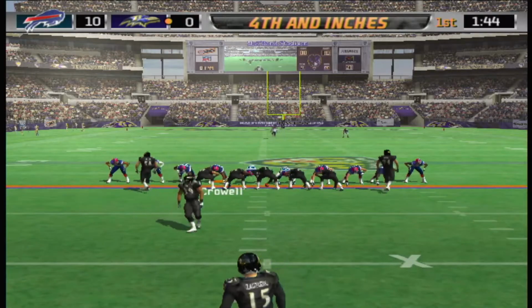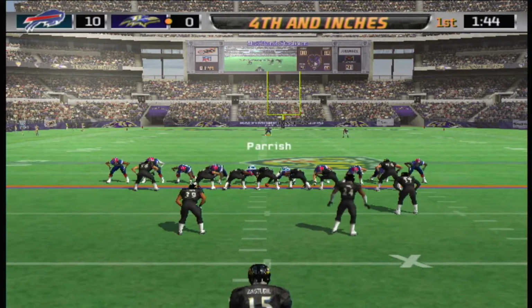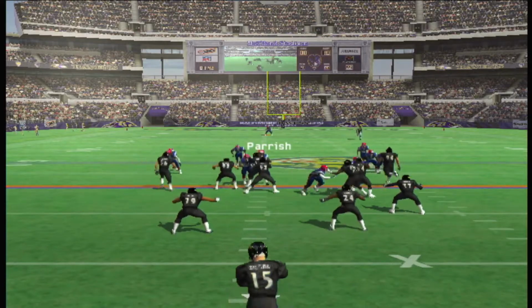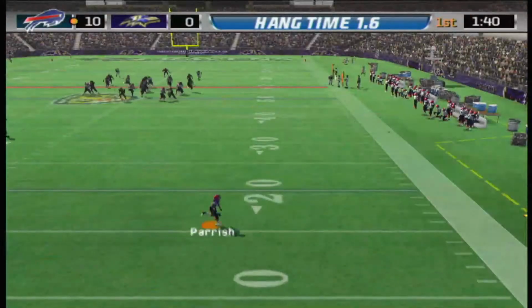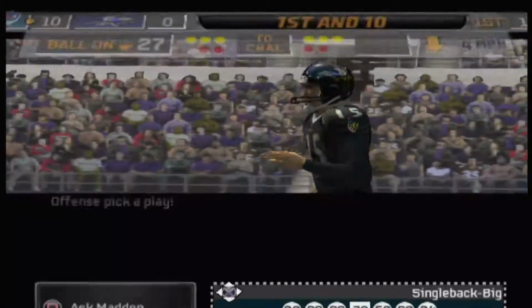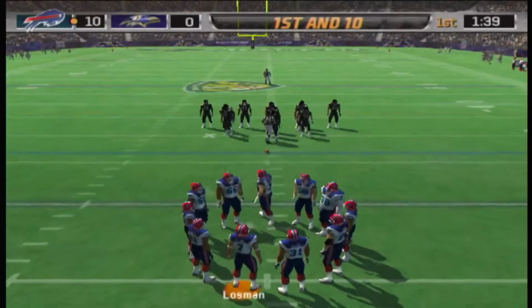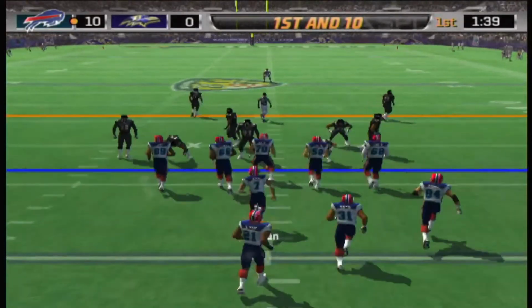Good defensive stand there. Now they'll punt it away after a 3-and-out. The kick. The officials are trying to determine where it went out of bounds. 27-yard line. Watch where there's movement up front. Look for the hole and send your man into the secondary.